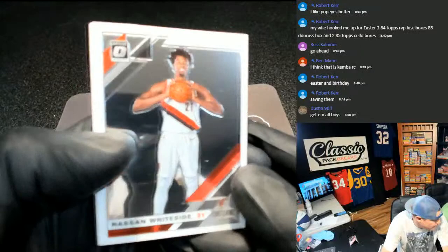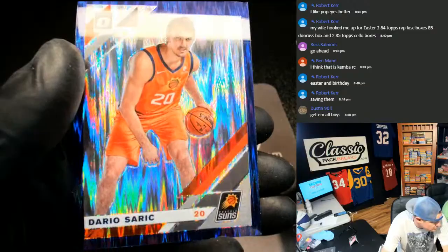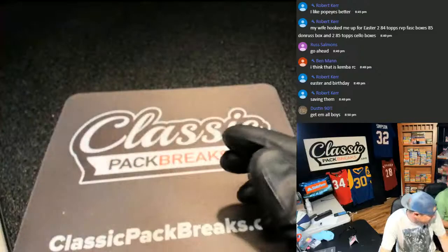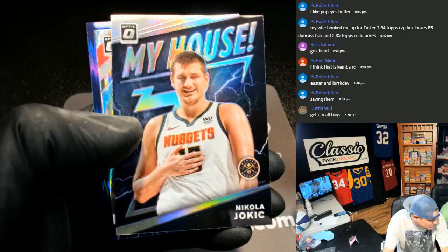Hassan Whiteside. No namer. Right here? Nope. Vukovic and Dario Saric. Yeah, you can see a line there. Just barely. Okay. I'm feeling good about these so far. Almost kind of the same one. DJ Augustine. Kyle Lowry. Oh, man, that'd been a good one. Jokic, Myhouse Silver, and Kawhi.